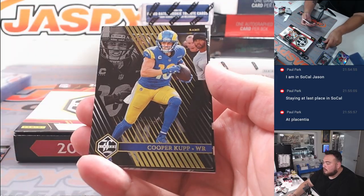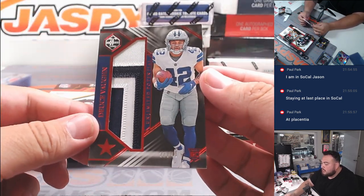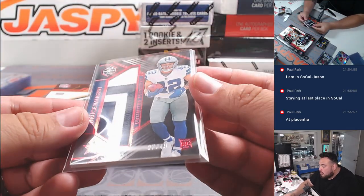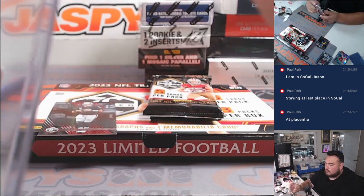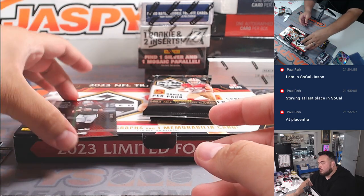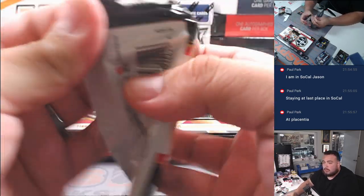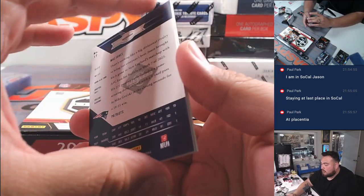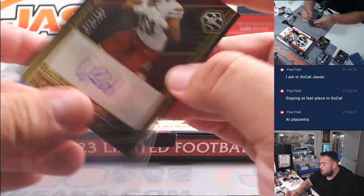See DJ Chark, Jalen Waddle, Cooper Kupp, Jimmy G to 49. And then we got a nice Deuce Vaughn. Nice three-color or two-color patch to 49. There you go, Cowboys. And these should be autographs now. Mac Jones. And then we got Chris Rodriguez Jr. to 199.